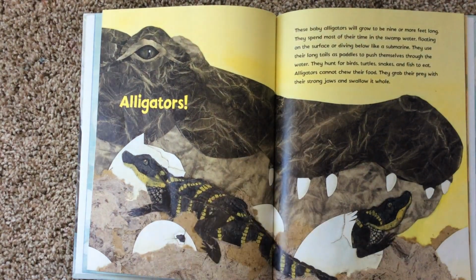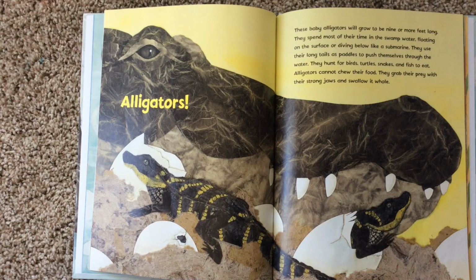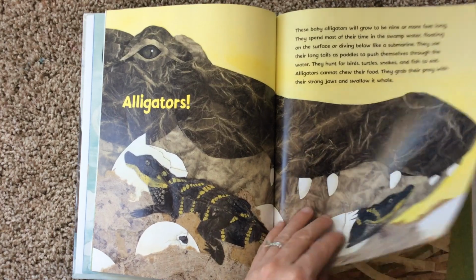Alligators. These baby alligators will grow to be 9 or more feet long. They spend most of their time in the swamp water, floating on the surface or diving below like a submarine. They use their long tails as paddles to push themselves through the water. They hunt for birds, turtles, snakes, and fish to eat. Alligators cannot chew their food. They grab their prey with their strong jaws and swallow it whole.